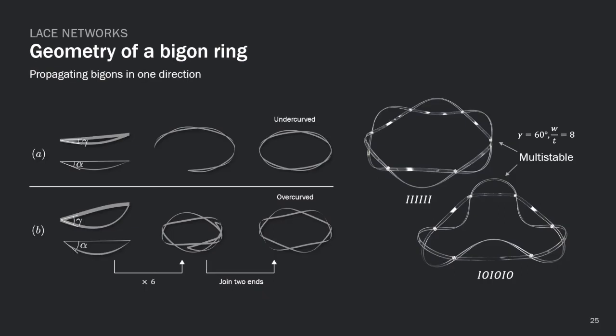Another structure that we are interested in is this bigon ring. Basically, we connect a bunch of bistable bigon cells to form a loop. Because each bigon cell could be bistable, we find that a bigon ring has interesting multistable behaviors. For example, we can vary the bending directions of each cell to get different shapes. We call the first one III, with all the six cells bending inward. The second one we call III0, with one cell bending outward. The third one is I0I0I0, because the cells are bending inward and outward in alternating ways.